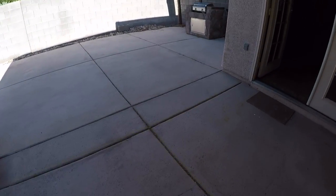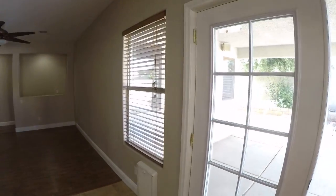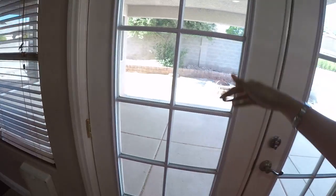This looks like this was epoxied at one point in time. So we have the French doors on the back. This window has the 2.5-inch faux wood blinds. Jenny may not say this needs any privacy. We'll see what she says.